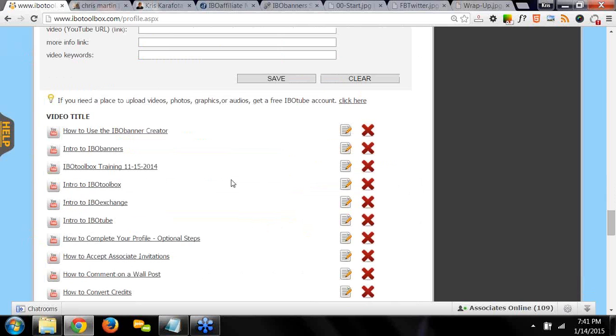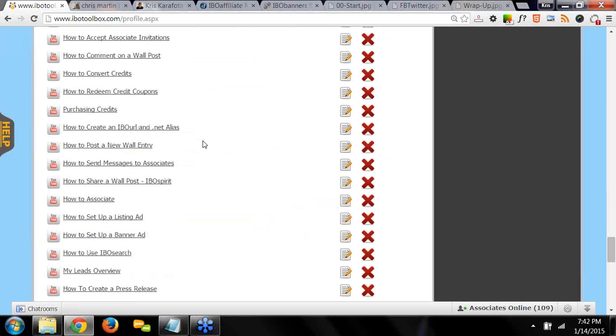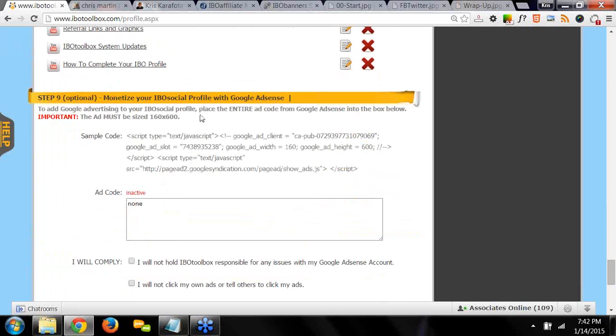Step 8 is where you upload videos to your profile. And step 9 is you have the ability to monetize your IBO social profile with Google AdSense.